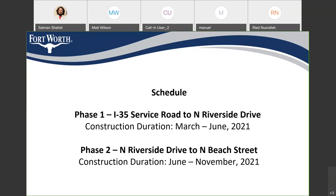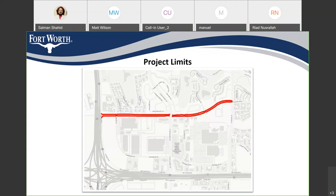So the project schedule is divided into two phases. In phase one, the contractor would be working on Fossil Creek from the I-35 service road all the way to North Riverside Drive. The expected construction duration for this phase is from March to June 2021. Then we'll move to phase two, which would be Fossil Creek from North Riverside Drive all the way to North Beach Street. We expect to start that phase in June, which will go all the way to November 2021.